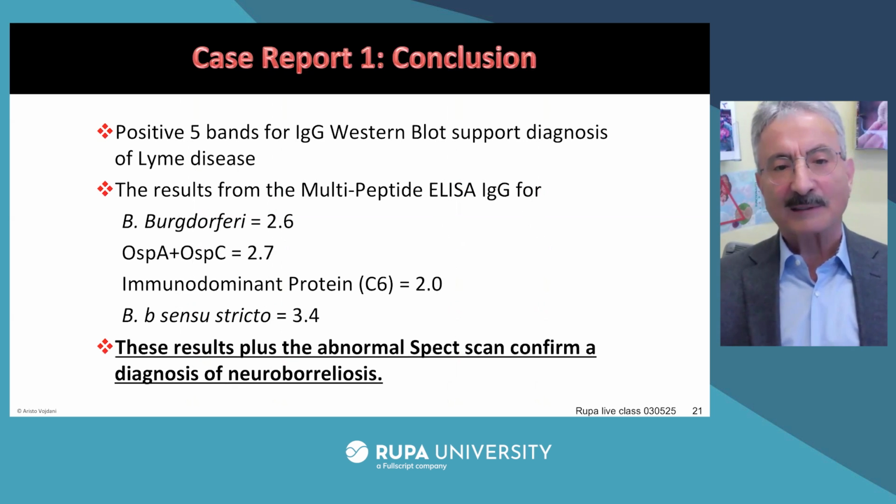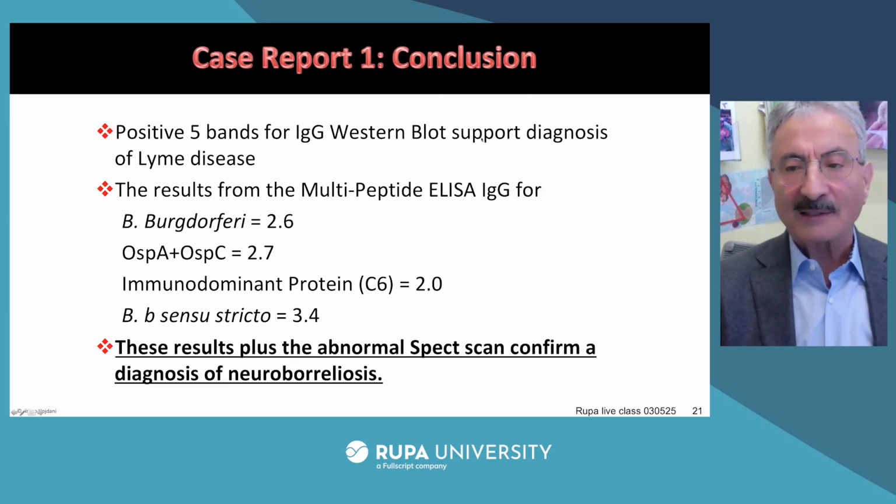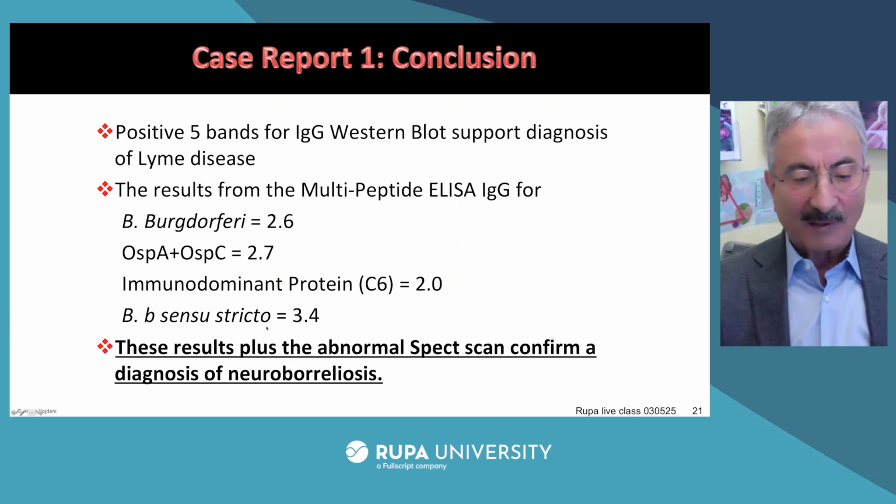Positive 5 bands for IgG Western blot supported the diagnosis of Lyme disease, and multi-peptide ELISA also showed positive Lyme disease.